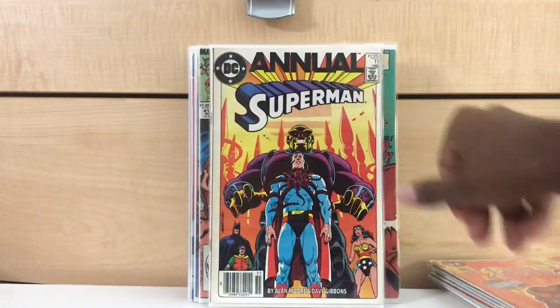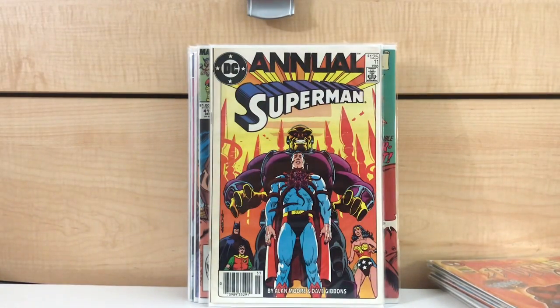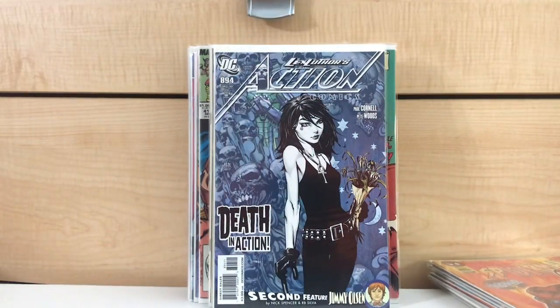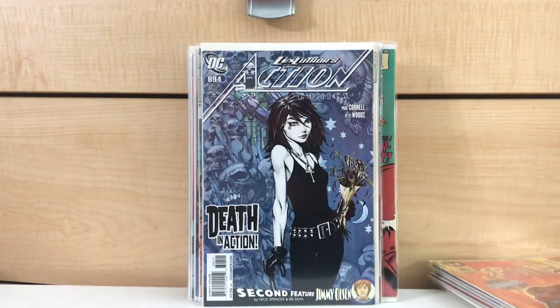Superman Annual number 11. Again, another newsstand copy. All right, that's cool. Please tell me it's cool. First appearance of the Black Mercy, the classic Superman story. And we have Action Comics 894, first appearance of Death in the regular DC universe.